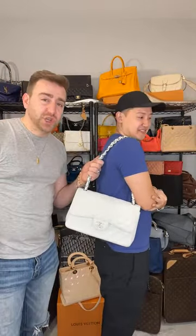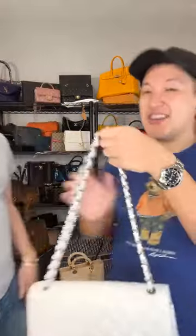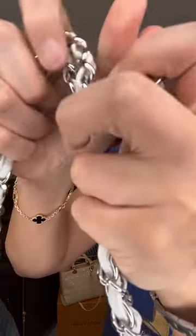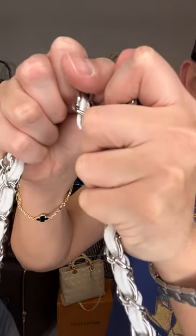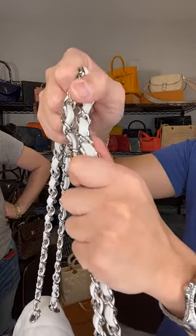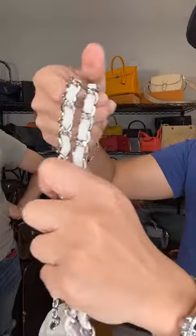Thank you, Deborah. You can literally hear the newness in the leather. Usually when you hear this in the strap, it's still firm. If you can hear that on the strap of a flap, that's how you know it's still in really good condition, because that sound is from the strap not being used that much yet. It's a very good piece.